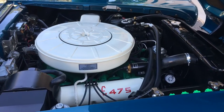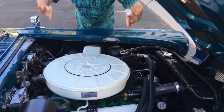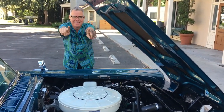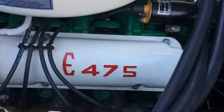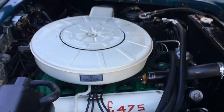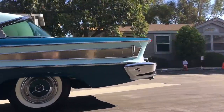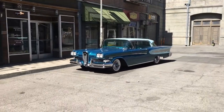And in case you were wondering, yes, this is a whopping 410 cubic inch engine with 345 horsepower. Yes, not to mention, you guys, look at what it says right there, E for Edsel, and that's 475 foot-pounds of torque! What is that? Power! That's what that is. Power, power, power, because this car will go fast. You can practically outrun anything on the road in your Edsel.